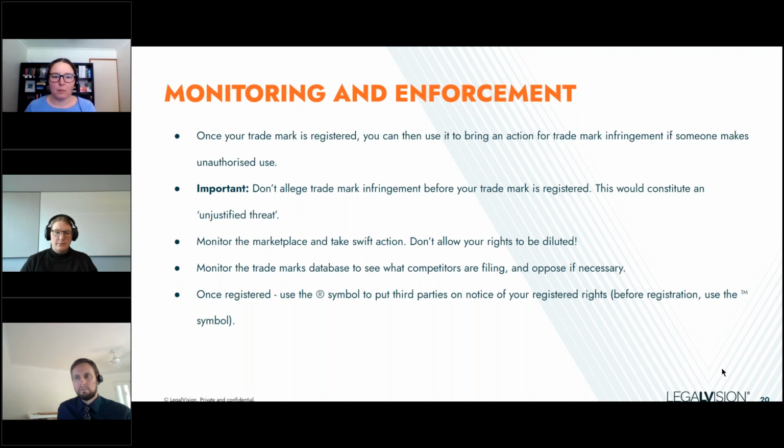It's also worthwhile monitoring the trademark database to keep an eye on applications that have been filed and oppose if necessary. LegalVision provides a free tool to members that allows you to track competitors' trademark filings, which can be very useful. And finally, once your trademark is registered, you should use the R symbol to put third parties on notice of your registered rights. But bear in mind, you can't use the R symbol until your trademark is actually registered. Prior to that point, you can use the TM symbol.